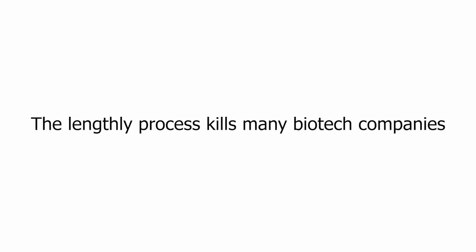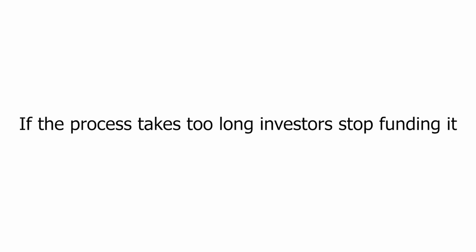This process also kills many bio companies before they can even get their product through the trials. Many biotech companies run solely on investor money before becoming profitable. If the process is taking too long, investors will lose interest and stop funding the company, which causes the company to go under and the drug they're developing never becomes a reality.